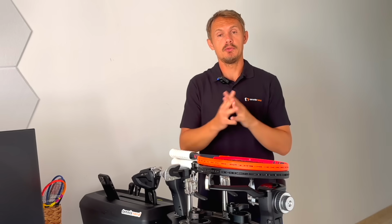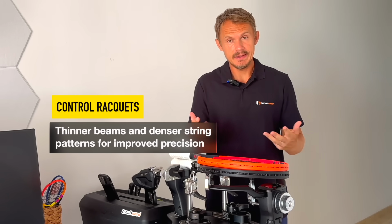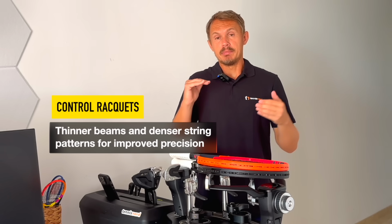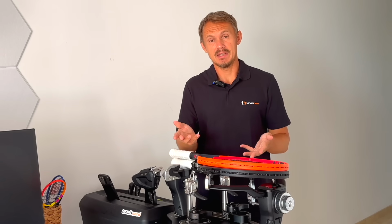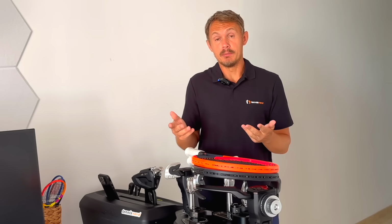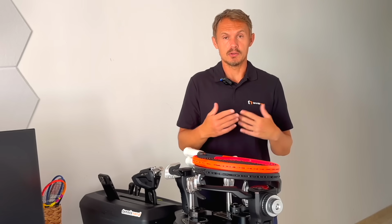Control rackets. A lot of you guys, you like control. You want to feel that you can swing out confidently without the ball going out. I see that over and over again. Some players might urge you to go for an easier, more powerful racket, but sometimes that's not the solution. I've seen it with players I know that are not very high level, intermediate players, but they just feel more at home with a smaller head size, a control-oriented racket.